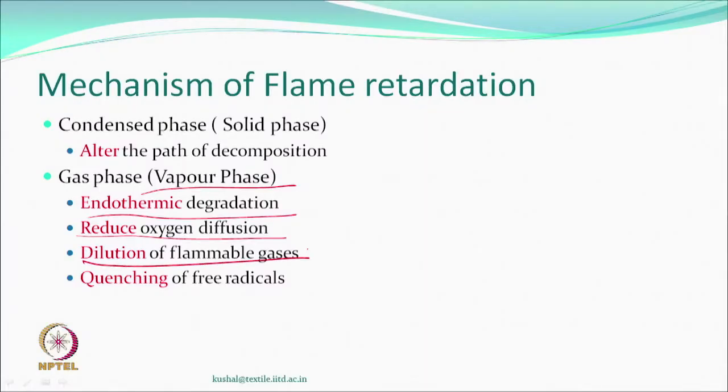Interesting. They can do dilution of flammable gases. That means they themselves degrade and produce gases. Let us say a compound degrades and produces a lot of ammonia, which in a way dilutes the concentration of the flammable gases which were being generated by the pyrolysis. If that happens, then the autocatalytic thing is reduced. After all, you always need a certain critical concentration of a flammable gas before it can catch fire. If you reduce this concentration, it may not catch fire. And then the whole process, the cycle stops, the burning stops.